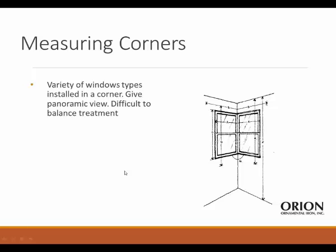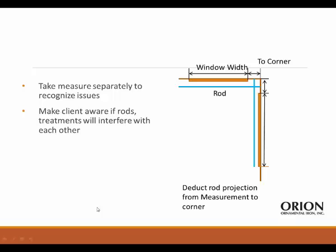Window trends and window styles come and go, just like window treatment styles come and go. Corner windows are a difficult treatment to balance because you create a point of emphasis just by the nature of the corner here, and you have to make a choice not only in hardware but in style of the window treatment to create that point of emphasis and not have a gap there, so that it doesn't take away from it. So what you really want to do is take separate measures so that you can recognize if there's going to be any kind of issues here, and then also make the client aware, if there are, that sometimes the treatments will interfere with each other, particularly depending on what this window to corner measurement might be on each side.